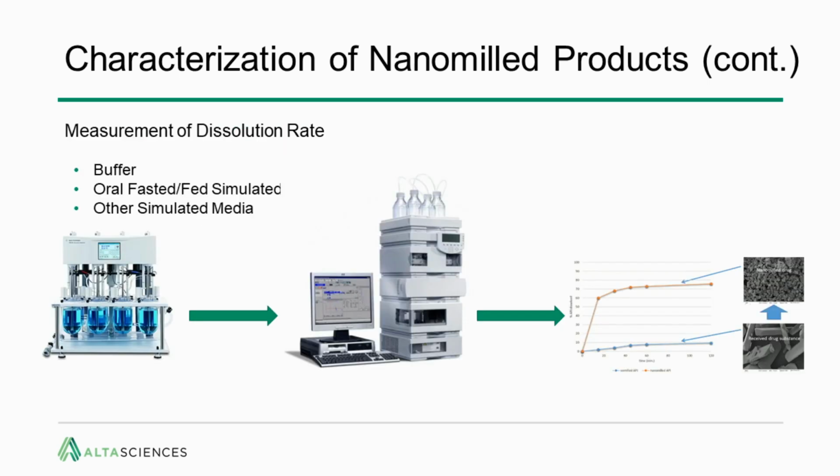You also want to look at the dissolution rate. As we saw before, decreasing the particle size exponentially increases the dissolution rate. So you want to check various media. This can be done by comparing it with or checking it with standard buffers that are used for dissolution of oral fed simulated media and other simulated media, depending on where the delivery will occur. For example, saliva, vaginal fluid, and even vitreous humor. So a number of these are available and can be selected specific to your delivery method that you're interested in. Simply take those samples as they dissolve on the time scale, inject them into an HPLC, and get a dissolution rate as you can see on the right.